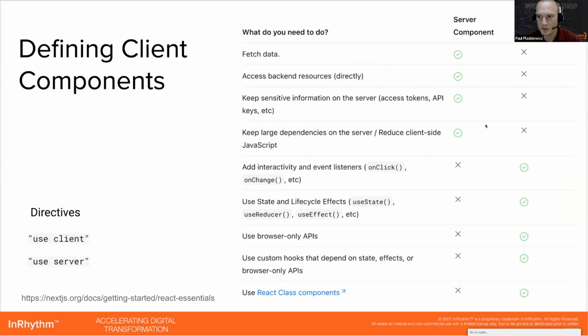Okay, so let's review this. We had a slight overview, but a server component, if it just needs to fetch data, we can do that on the server. If it needs to access backend resources directly, that's fine. We'll do it on the server.